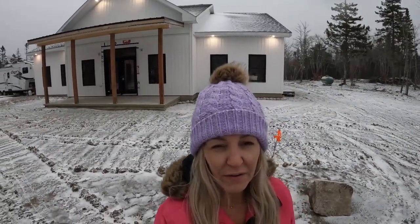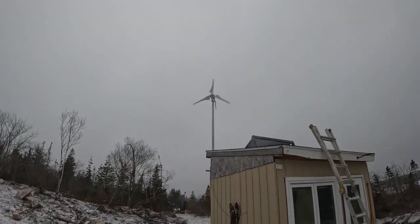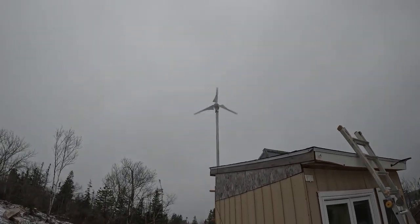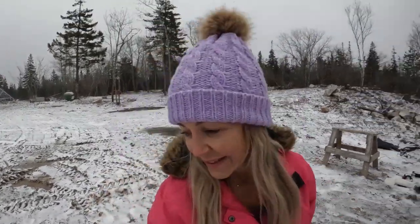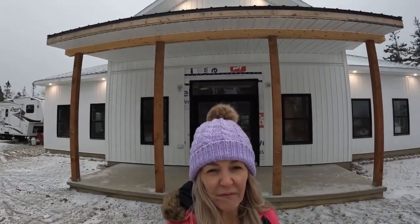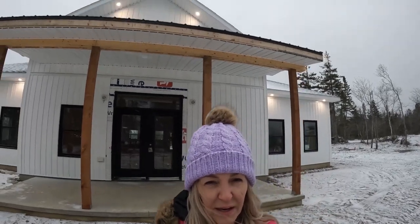I've got to show you right now. I'll give you a little spiel in a minute on it, but check out the wind turbine. It's a good day for it. More power to the homestead. I'm going to take a walk back to the front door. I forgot to mention the only thing that's realistically left to do. The white post caps, we have 4 in the front and 3 in the back. So the white post caps have to go on the front and back yet.